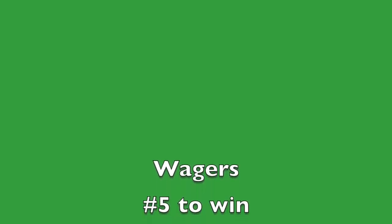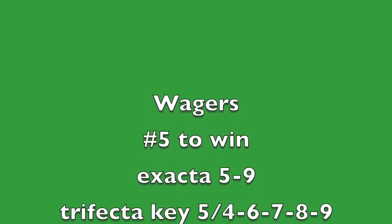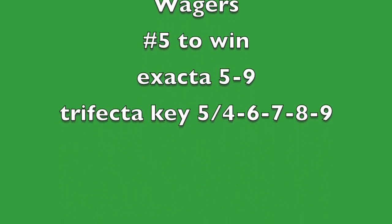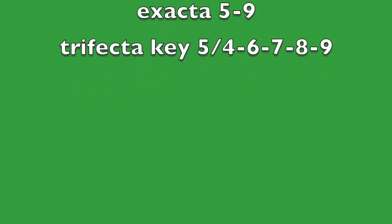For the Florida Derby, my top choice is Gouverneur Morris. For the Gulfstream Park Oaks, my top choice is Spice is Nice, and here's how we're going to play it. We're going to bet Spice is Nice to win. We're going to play an exacta Spice is Nice over the 9 Tonalist shape. And I'm going to play a trifecta key. I'm going to key Spice is Nice, number 5, on top of the 4 Lake Avenue, the 6 Swiss Skydiver, the 7 Lucrezia, the 8 Dream Marie, the 9 Tonalist shape. So that's number 5 to win, exacta 5-9, trifecta key 5 over the 4, 6, 7, 8, 9. So those are the wagers for the Gulfstream Park Oaks.